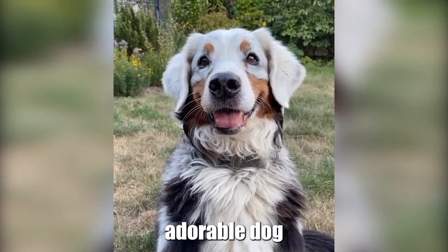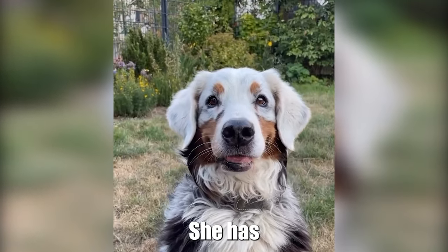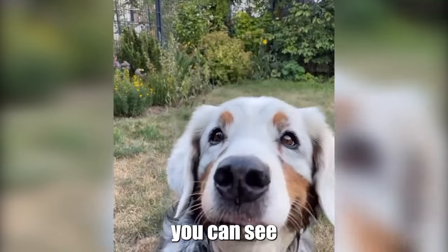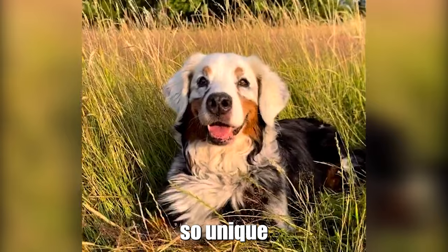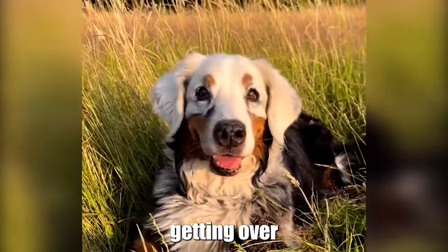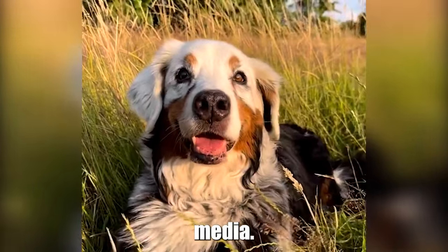This amazingly adorable dog is named Fanny. She has vitiligo, which is why you can see so many different types of fur colors on her. This makes her so unique and adorable, and hasn't stopped her from getting over 1 million followers on social media.